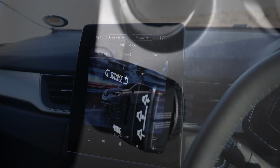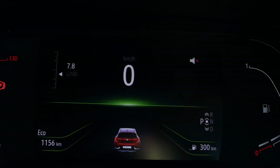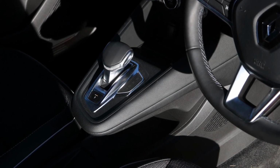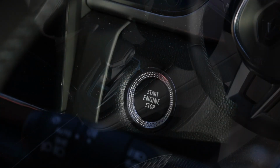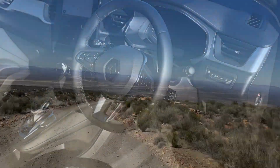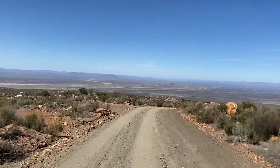Inside, Renault have done a first-class job of the fit, and the finishings are right up there with the Germans as well. My personal favorites: I love that floating gear lever, that dual start button, and that grippy steering wheel, which gives a good indication of what the Captur is like to drive.